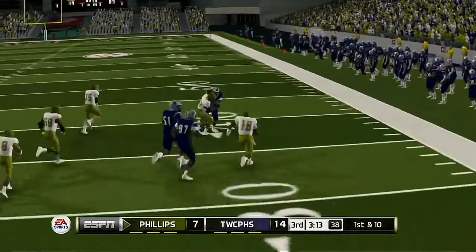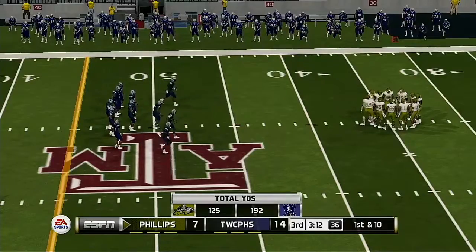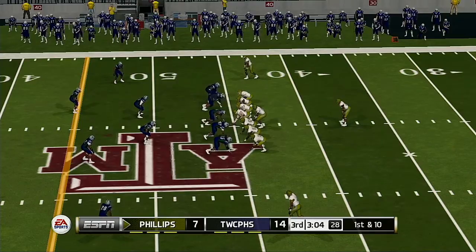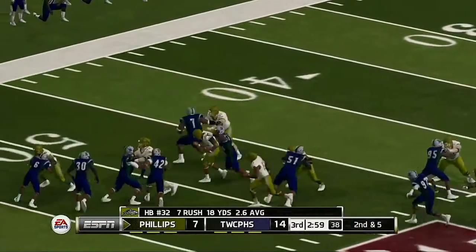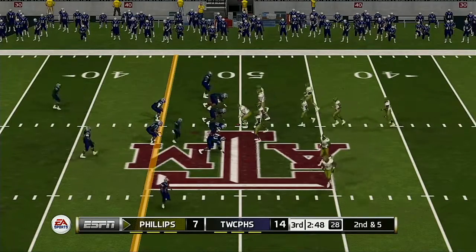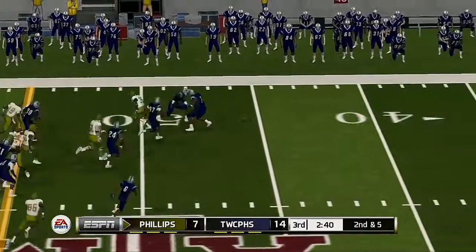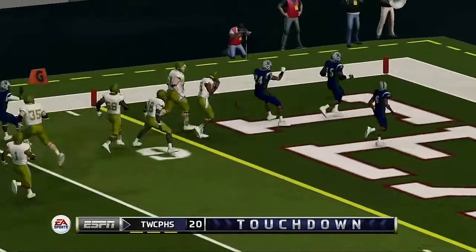Tackle made at the 45, first down. From their own 45-yard line, first down. Nice run up the middle. Pitches out and the ball is up for grabs. It's scooped up. He's at the 30. To the 10. Touchdown. Big play.